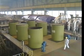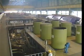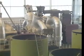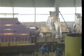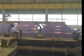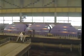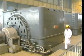Kingsnorth has 4 500-megawatt turbine generator units. Each unit consists of a high-pressure turbine into which steam at 1,000 degrees Fahrenheit is first fed. The steam is then reheated and recycled at a lower pressure into an intermediate and 3 low-pressure turbines. These are linked to a generator producing electricity.